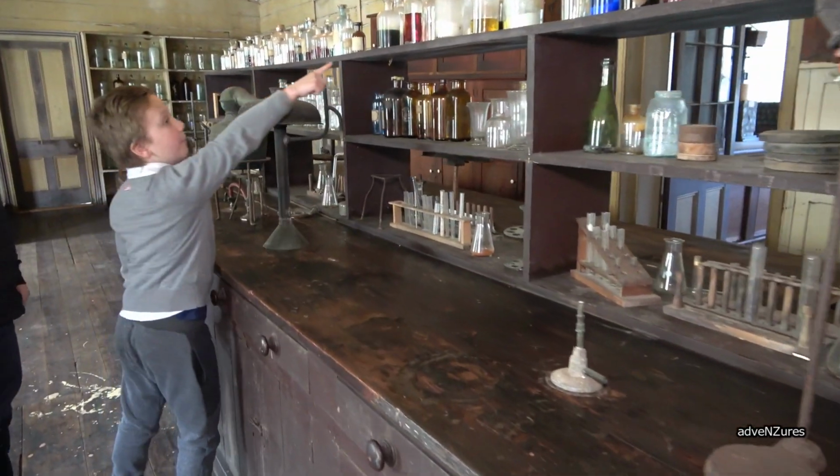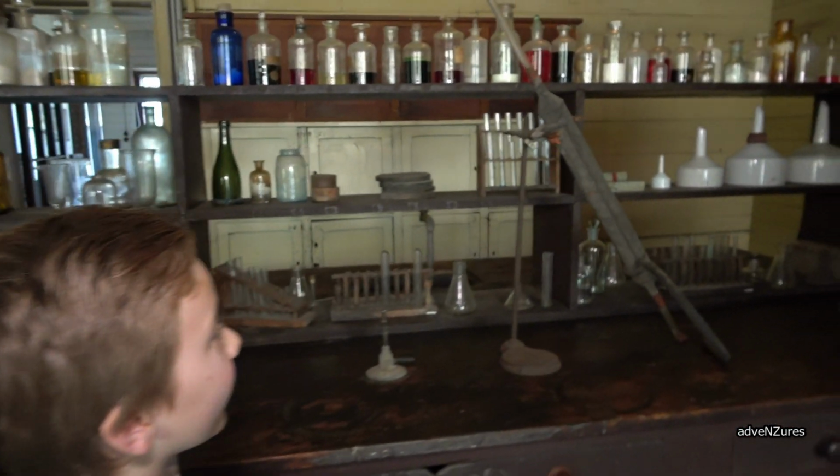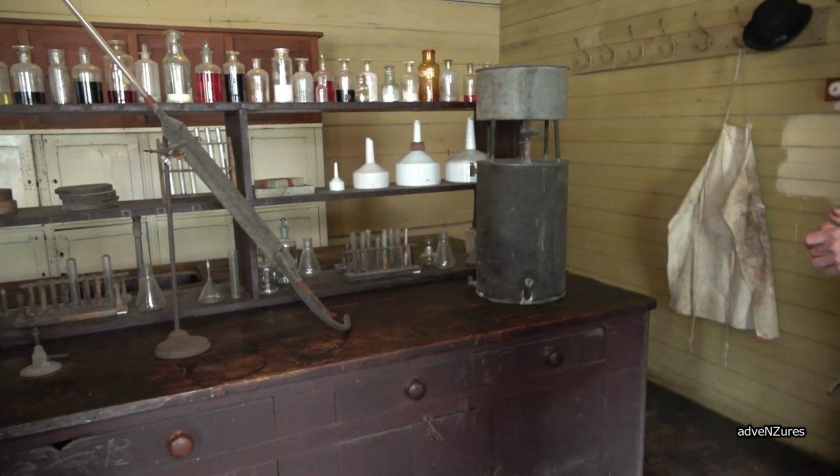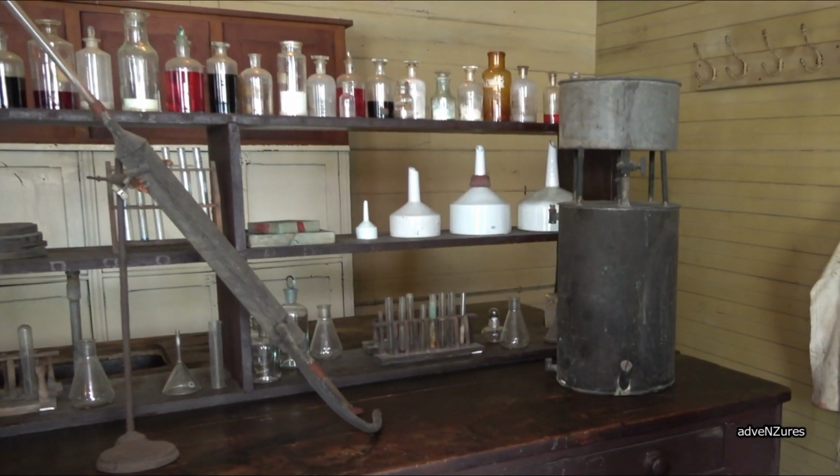So you can see it's a very old building. 1869 was when this Are those all potions? Yes, they were, but they're not now. Okay. When the school closed in 1954, those jars were just left there.